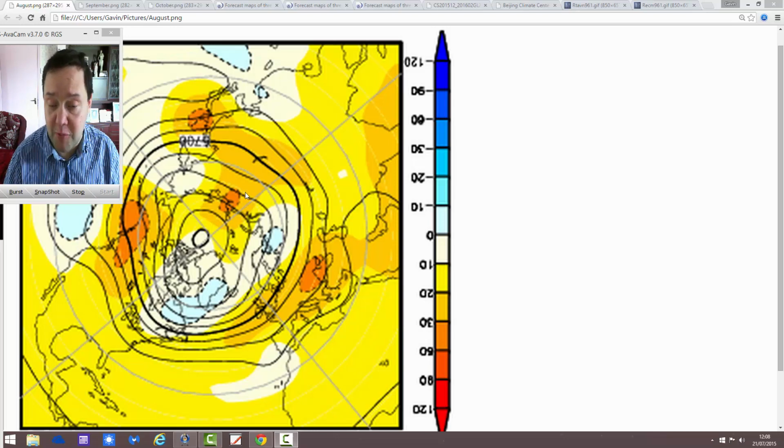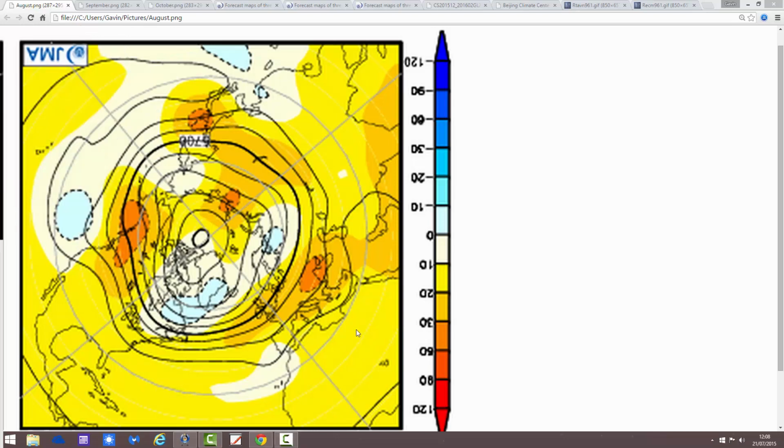So let's start off with the 500 millibar height anomalies from the JMA for August. First of all, we're starting off with August. And as you know, yellow extrapolates to high pressure and blue will be extrapolating to low pressure. This is the Northern Hemisphere view first of all. We'll have a look at the mid-latitude view in a moment. So this is what we're looking at for August.